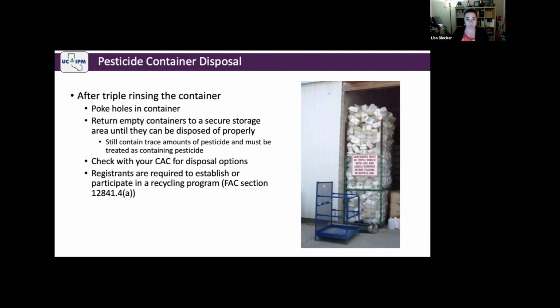regulation. It's fine for ag commissioners to require something in addition to what the state regulation is, but I can't remember that exact detail, but that is something that we ask people to do. And usually it's just to prevent people from using that clean pesticide container. So I'm going to go check on the regulation and I'll put it in the chat.